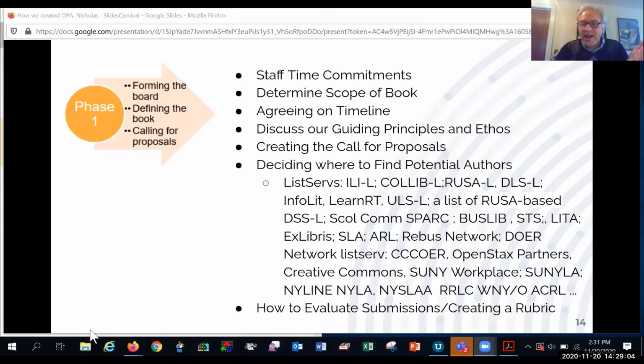Then we said, okay, now that we've got this, where are we going to find these people? Luckily, with the diversity of librarians and professors and technology experts, you all had access to really good listservs. This is a selection of pretty much most of the listservs we sent this out to. The College of Librarians. I'm a business librarian, so I'm on the business librarian list. Others are on open networks, the Rebus network itself, some local listservs of librarians and so forth. They really put it all out there.